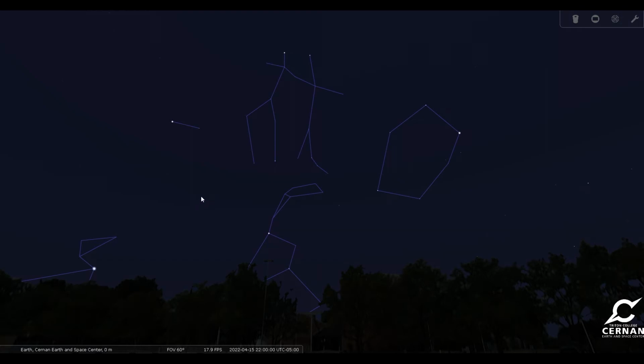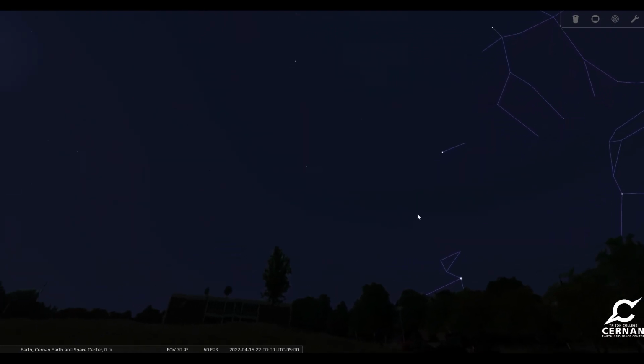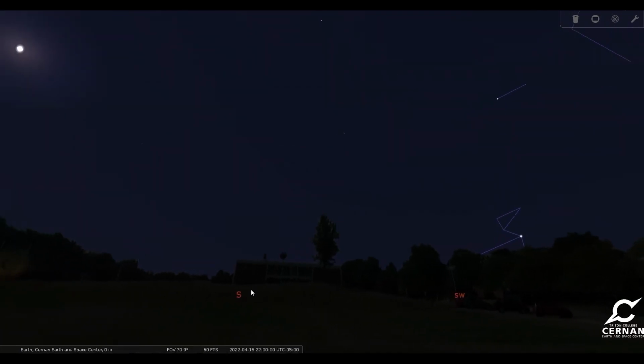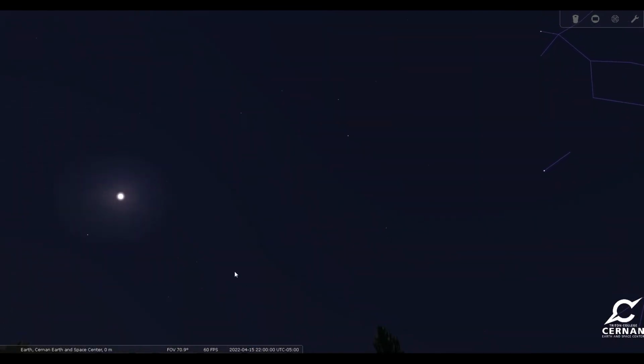But we do have some bright springtime stars beginning to rise up out of the east. So to see those, let's zoom out just a little bit and turn ourselves. We're going to face directly towards the south. Bring up our markers so we can see the south here. And then we look straight up into the sky. And almost directly overhead at 10 o'clock at night, we have a very recognizable shape, some bright stars here that make up Leo the Lion.